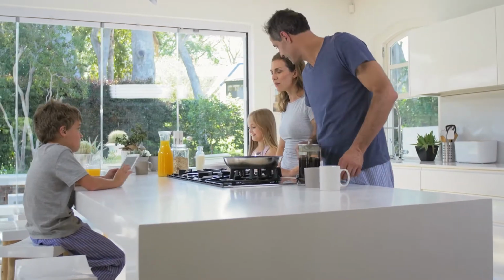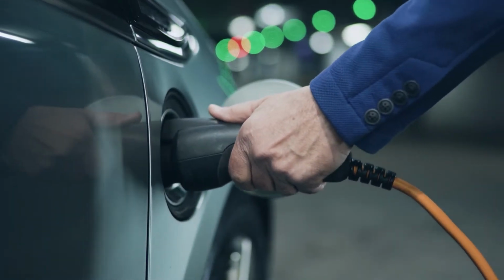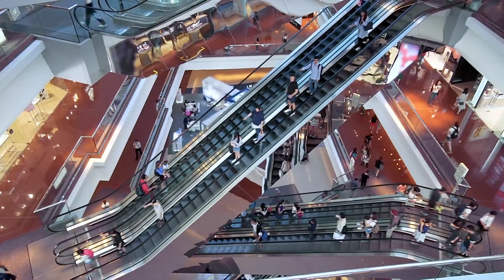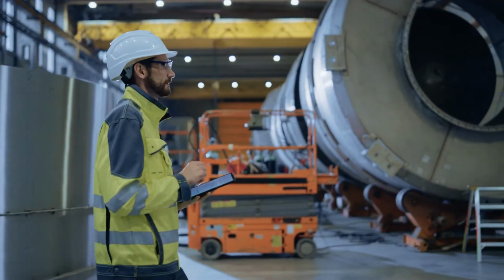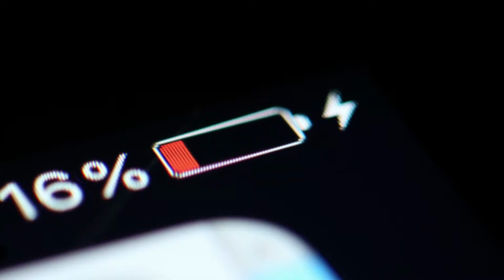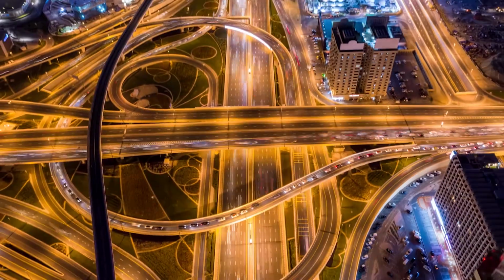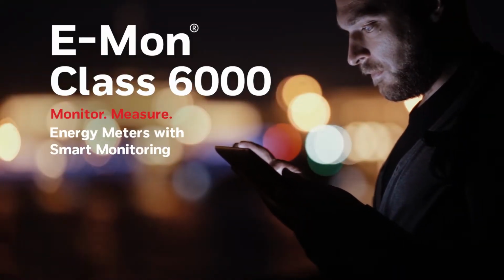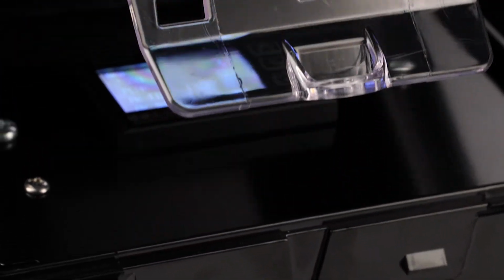No matter where we are or what we do, we consume energy. In apartments, in public, in commercial buildings, and on the road. But just who uses how much energy and who pays for what? That's where energy meters step in.